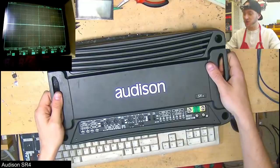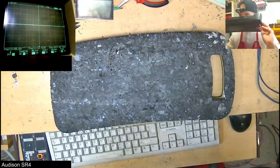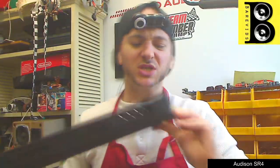This one properly popped. He says, my mate works in car audio security, has done like 8 years, and he's never seen anything like it. So get ready with the fire extinguishers, because they don't half go bang. I've no idea if that's what he sounds like, but that's what I've decided he sounds like for today. So that's what we're doing. Audison SR4. I smell him. Doesn't stink.